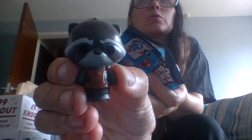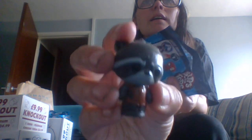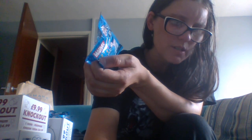Okay, bag 2. We have, ooh, is he called Rocket? Is it Rocket the Raccoon? We've got the original, I think he's called Rocket. Someone let me know down below. Got the original. I mean, he's okay. He's not as exciting as I thought. He doesn't quite look right. Is it just me or is it the light? I don't know. So we've got the original here, which is pretty cool. We've got an original, a scented, and a gold one so far, so that's not so bad. Kind of got one of each.